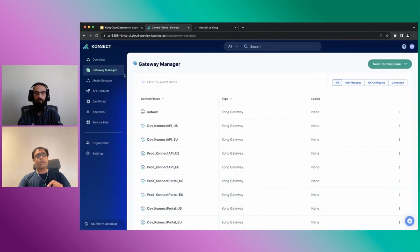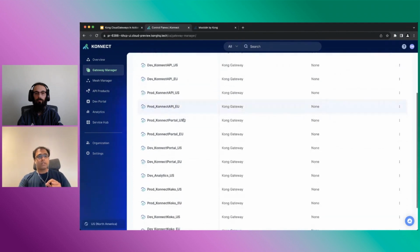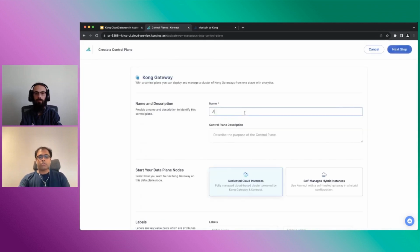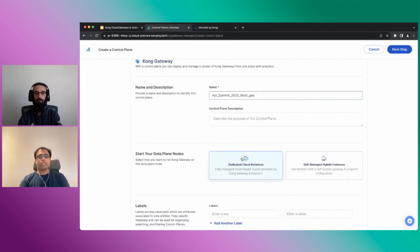Now, this is where our customers can manage the control planes and the data planes. These are all the different control planes that are currently active in this account. Now, let's create a new control plane. So I'm going to name this API Summit 2023 Multi-Geo, because we'll be deploying to multiple geographic locations to show how powerful it is.